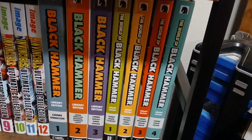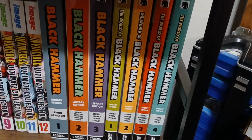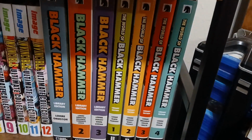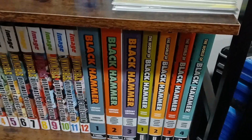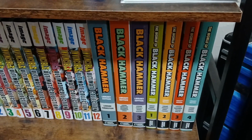If you haven't read it, it's a really good story about superheroes trapped on a farm who have been trying to figure out what exactly is going on for like 10 years. And then the world outside has evolved over time. It's a really interesting look at the world of superheroes. In a sense, I definitely recommend checking it out if you ever get to read it.